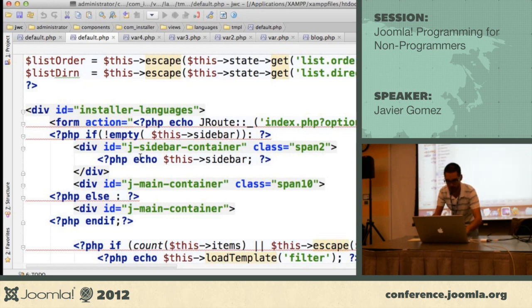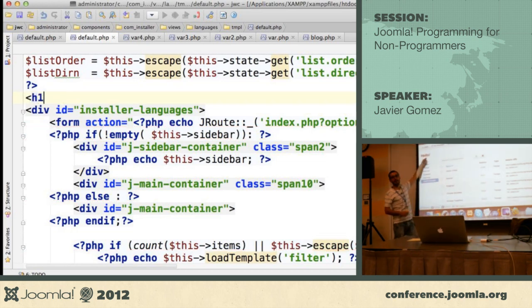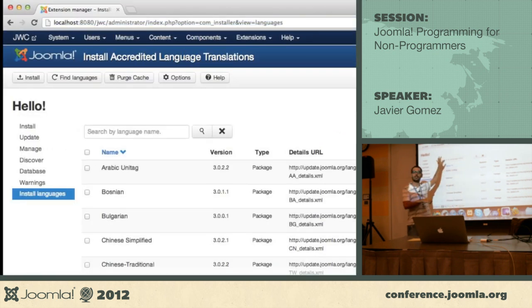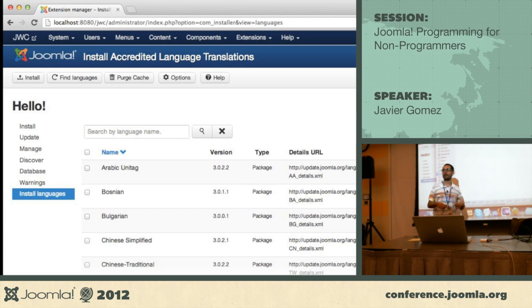And I'm going to see if I'm modifying the right file. Yeah, when I update, I see the hello. So I'm modifying the right file. I have found the way into the Joomla structure. I have found the right file to modify it, to change things here. You should never do that. Good advice. We will see later how we can do that without entering into the problem of the update.